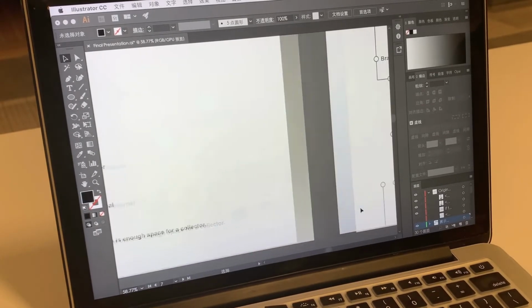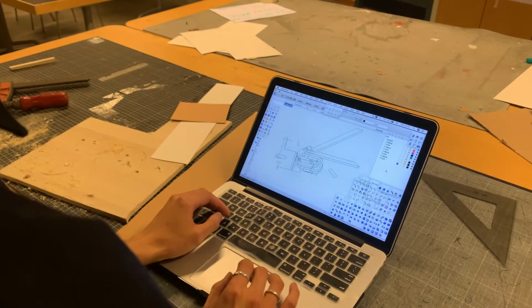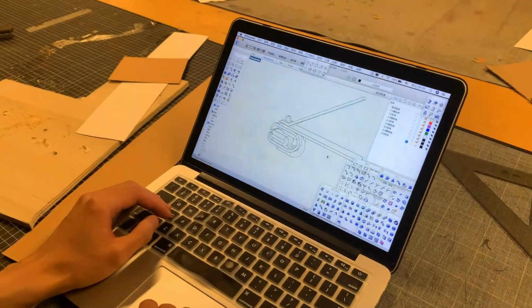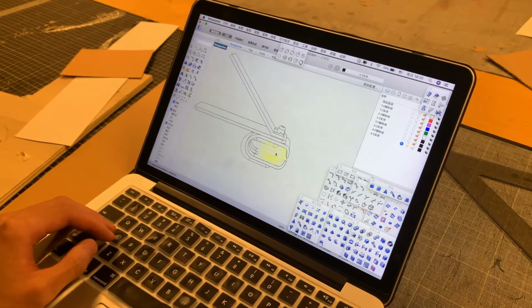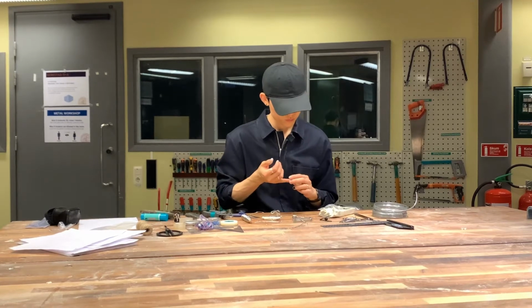The first idea that popped into my mind is a fingernail collector. So every time you cut fingernails, the nail bits will be collected in a small container. It has to be very close to the blade, just right here, but the location of the lever leaves no room for a collector here. Then I had to redesign the lever so that it has enough space. Then I did some modeling and made some mock-ups to try the possibility.